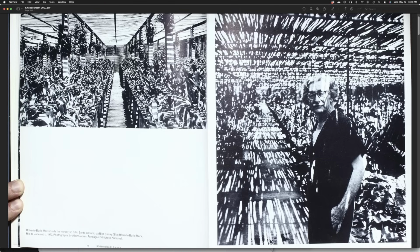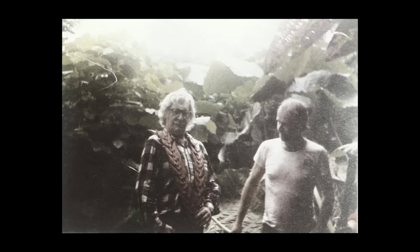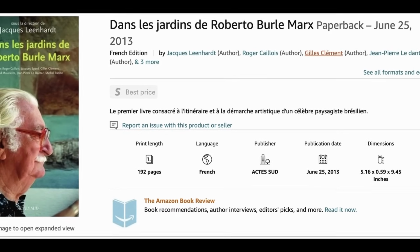Roberto was known always to be in such a great mood, singing and joking. He would joke around with local inhabitants upon arrival and say, "We're a circus, we're looking for a place to set up our tent." His colleague Gilles Clement summarized him warmly. What really stands out is his capacity to live. He has a kind of happiness in life. He is something more than joyful.